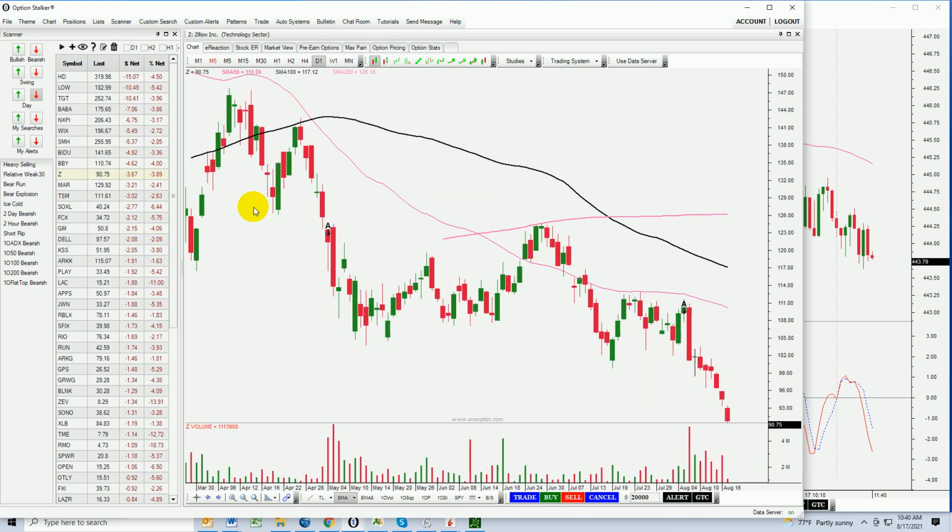Zillow, nasty, nasty chart. You can see how the bottom is dropping out of Z. There's your earnings report, horizontal support right there, long red candle, follow-through selling. That also looks pretty good.